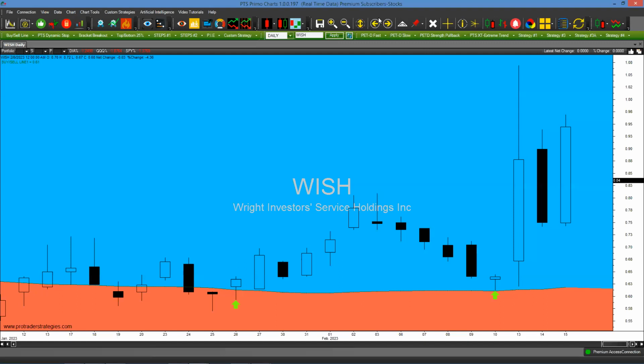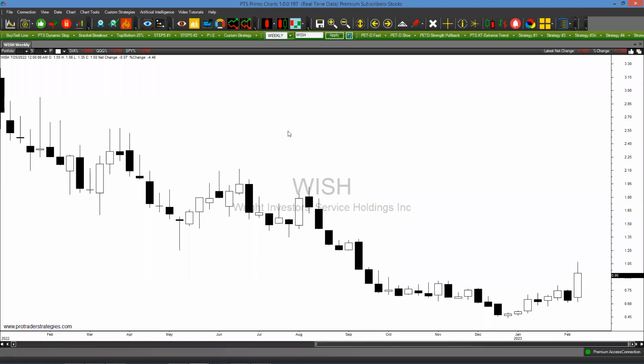Well, we can apply the same process to a weekly chart. So let's take a look over and toggle on to a weekly chart of the same stock, WISH, okay? Now, it looks entirely different, right? Let's apply the same process.